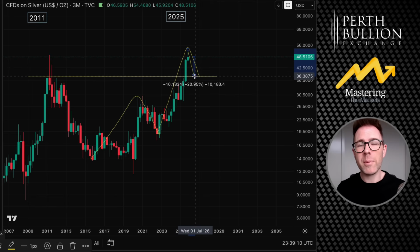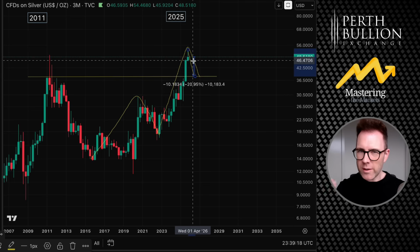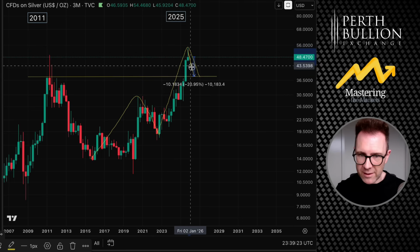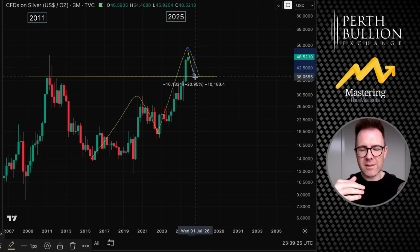It could be a while, but are you telling me you're buying silver to make money really, really quickly? No, you're buying it for the longer term. So even if we did this worst case scenario, that this is the top of the wave 3, then we have a protracted 3-6 months, that's taking it into like July of next year. So that could be more than 6 months from now.